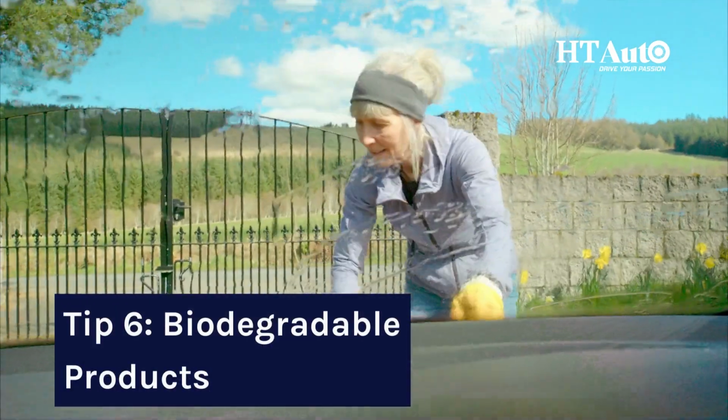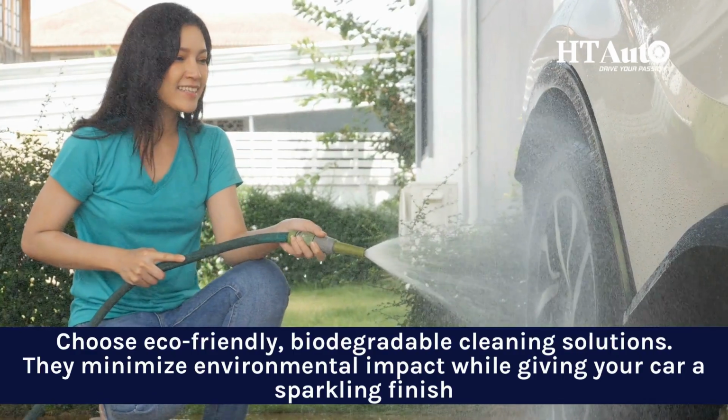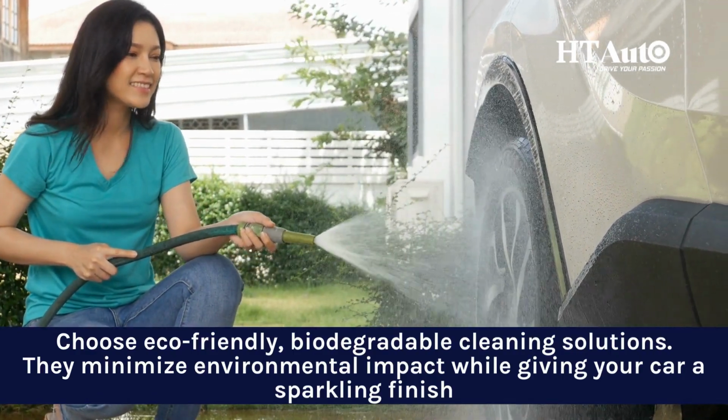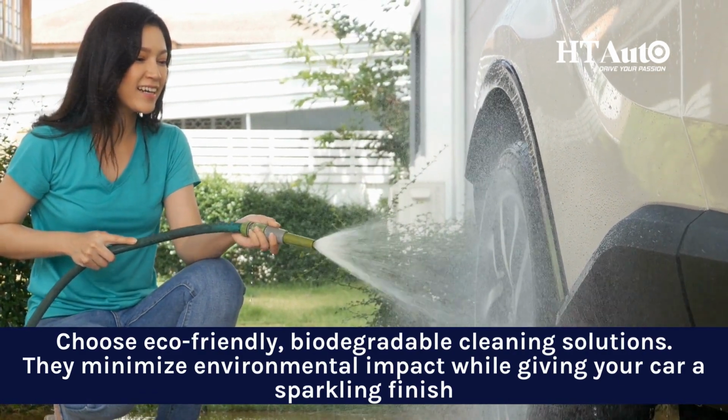Tip 6. Biodegradable products. Choose eco-friendly, biodegradable cleaning solutions. They minimize environmental impact while giving your car a sparkling finish.